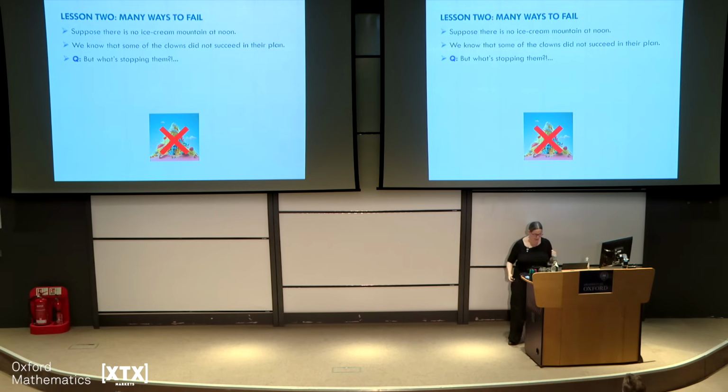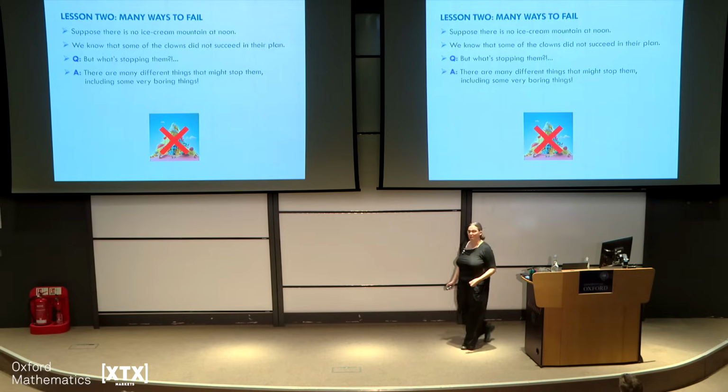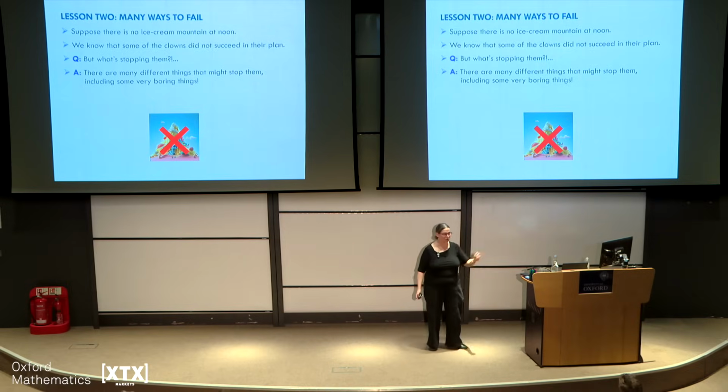So back to our ice cream mountain, I want to suggest that exactly the same thing is true of our clowns, right? We know from the logic of the situation that if there's no ice cream mountain, at least some of the clowns are going to fail. But there are many, many different reasons they might fail, right? Some of them are dramatic, like a monster abducts clown number 452 just before they come into the room. But there are also some very boring things that can happen, right?